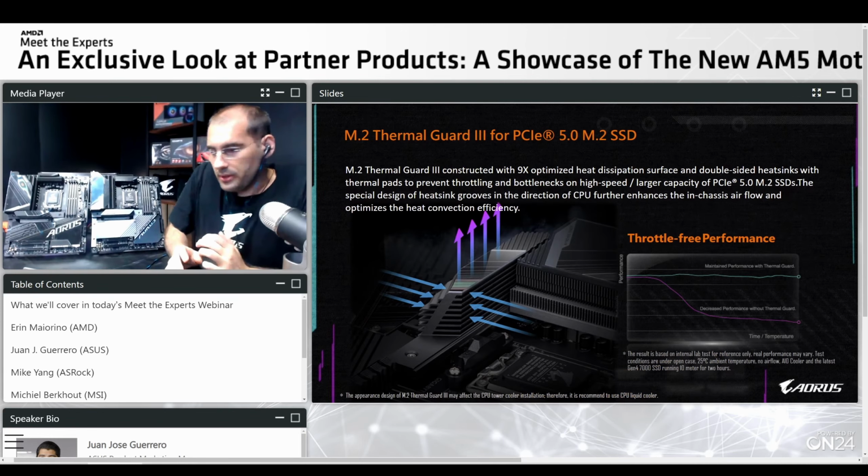But cooling is not only important on the VRM, on the power design of the motherboard. It's also very important on the PCIe 5 because these drives run very hot in order to achieve the highest performance. So here we introduce the M.2 Thermal Guard 3, which is constructed with 9 times more surface than before. And we have dual-sided heating with thermal pads on both sides to prevent any throttling. And this way we can always maintain the highest speeds on our M.2s.